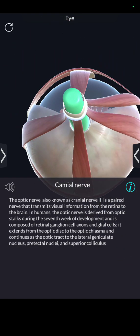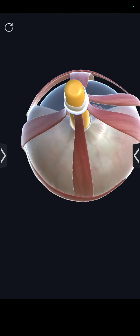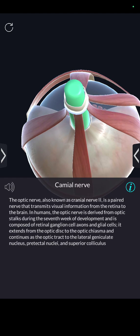Optic nerve. The optic nerve, also known as cranial nerve 2, is a paired nerve that transmits visual information from the retina to the brain.